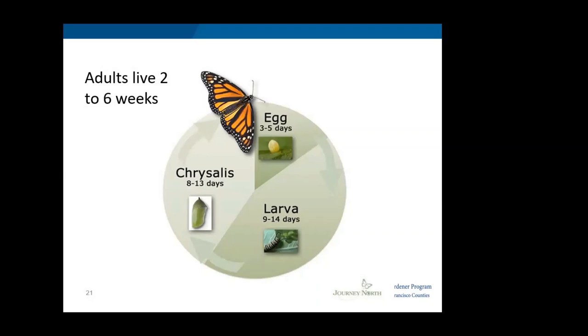The range of days depends largely on the weather. The warmer it is, the faster they mature. The cooler it is, rainy or whatever, the slower they mature. The adults themselves live 2 to 6 weeks. Monarch butterflies travel during that time. They migrate, and I'll talk a little bit about Western migration.